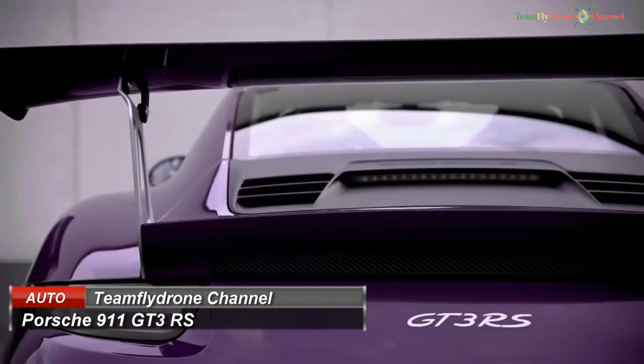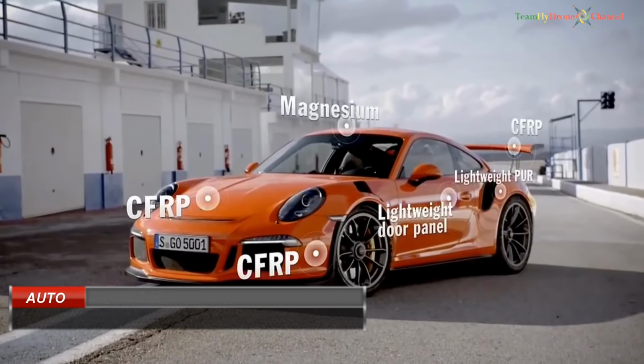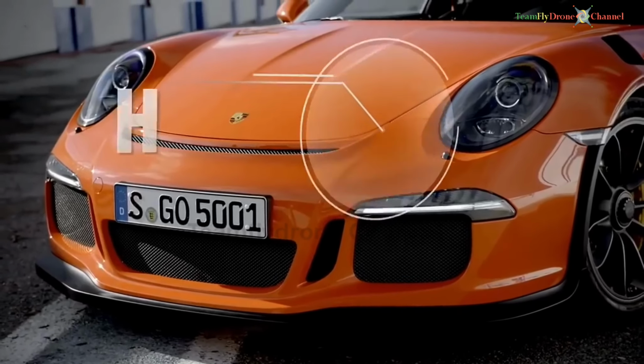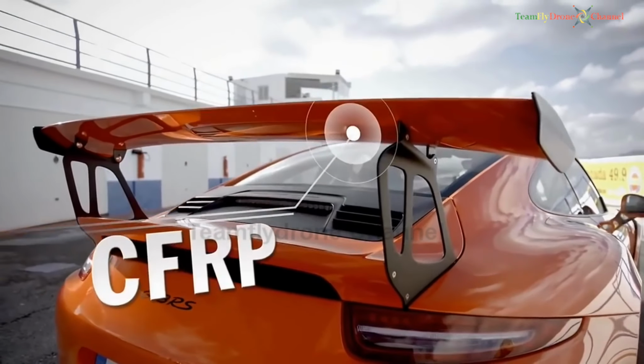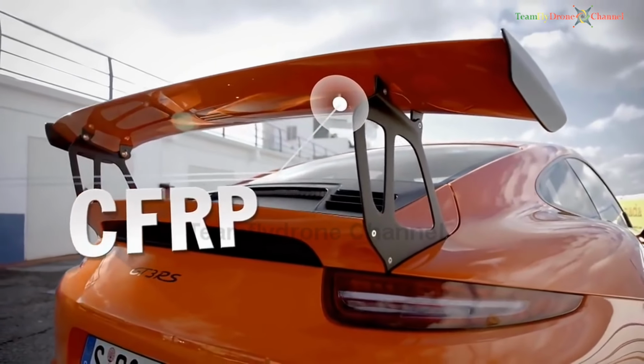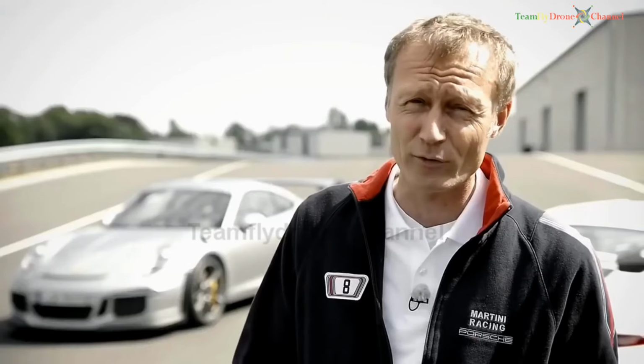Lightweight design is obviously a major issue for us in the field of motorsports. We use several different materials in the GT3 RS. The entire front of the car is made of carbon fibre. The rear spoiler is made of carbon, and we also use lightweight polyurethane on the front and back. The big highlight is the roof, of course, where we used a magnesium panel.